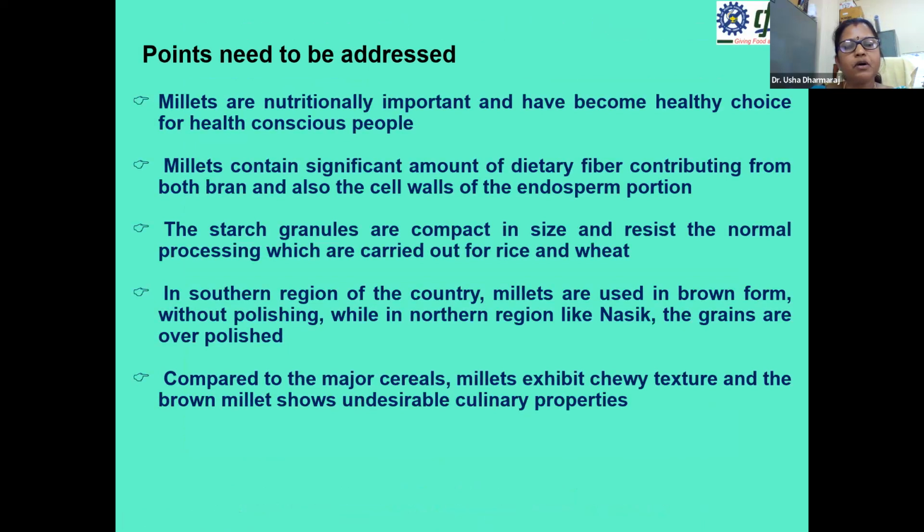Actually, I'm going to talk about the technologies which we have developed at CFTRI. My focus will be more on technologies, but still I need to share with you one or two points that are a point of concern. Like we all know, this is the International Year of Millets, and millets are nutritionally very important. I think you would have heard enough about the nutritional benefits and health benefits of millets.